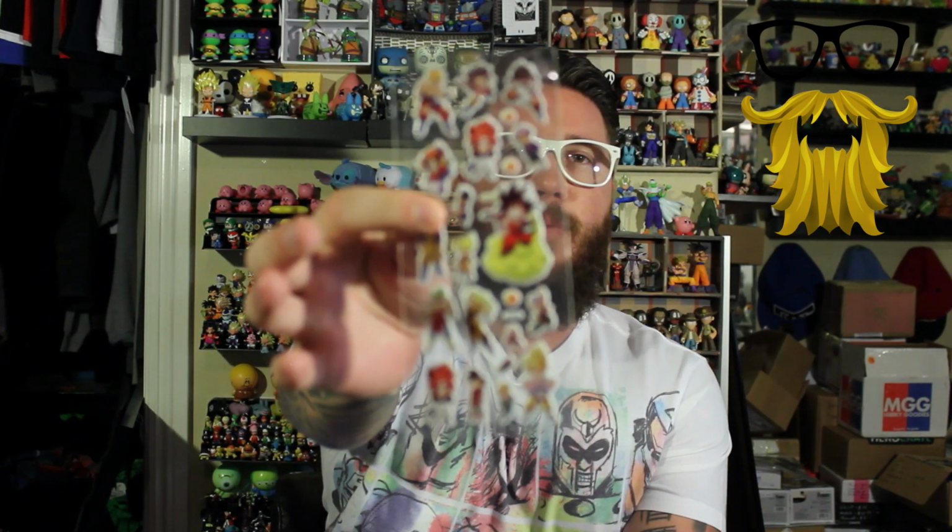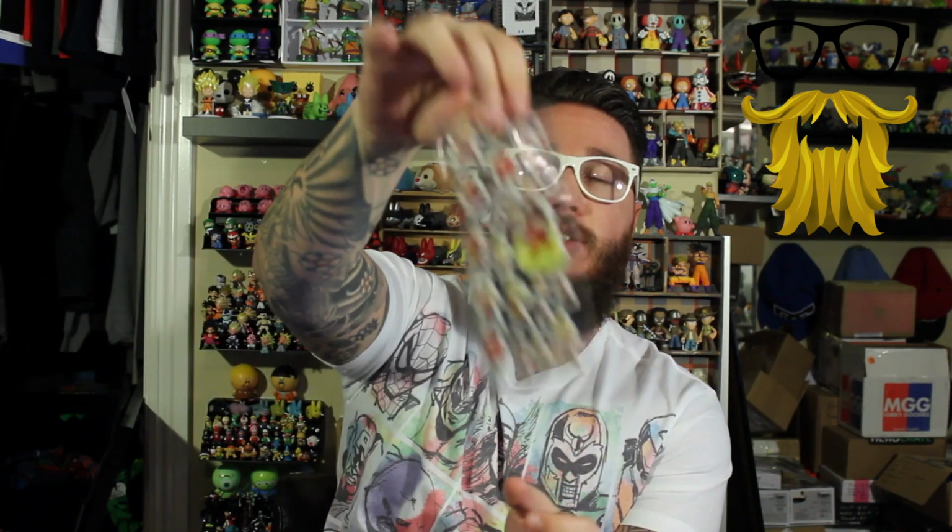Then I got some stickers, some Dragon Ball Z stickers, and I love Dragon Ball. And these are actually the raised ones, so they're not just pieces of paper, they're the puffy kind. And they're actually pretty cool. They've got some really good designs on here. And these I will turn into magnets, and I'll put these all over my fridge. So these are pretty cool.